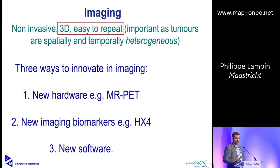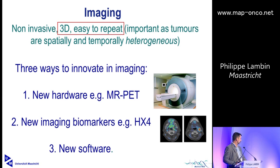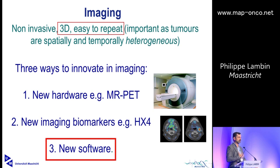There are different ways to innovate with imaging. The first one is very expensive: buying new hardware, if you can convince your management to spend $5 million on an MR-PET. You can also spend several years developing new biomarkers, for example HX4 to look at hypoxia. But we believe there is another very interesting way, which consists of using new software to extract more information from the imaging we already have.